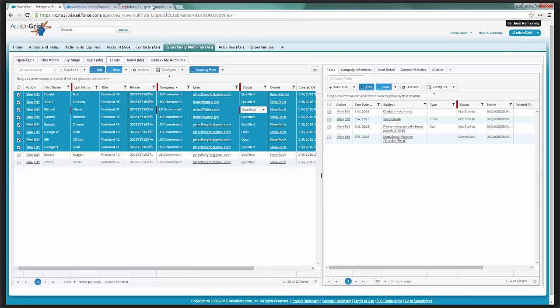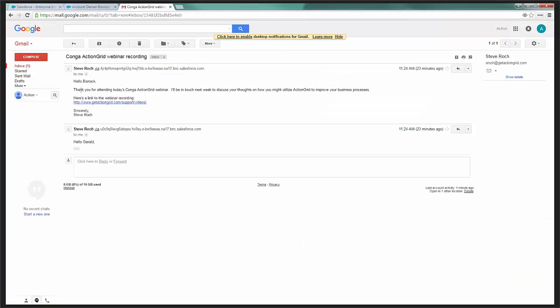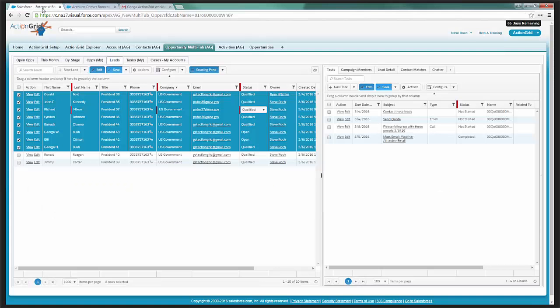But what you can see here is if I switch on over to my Gmail, we can see the standard email that's going to go out for each rep, and it's going to be logged against the activity history just like anything else. You can see there it is, the mass email, web attendee email. So that's just a few of the things that a card carrying sales guy can benefit from.